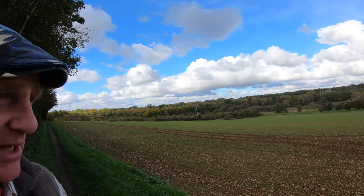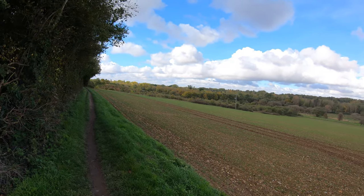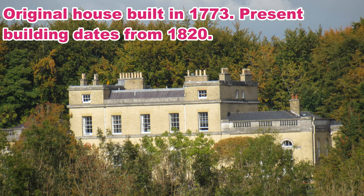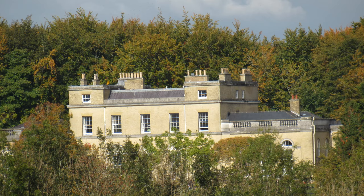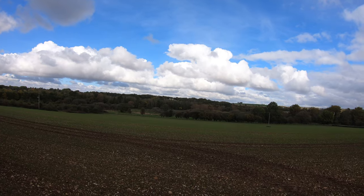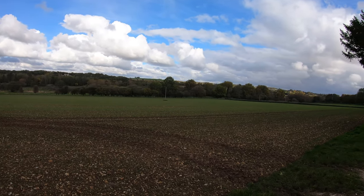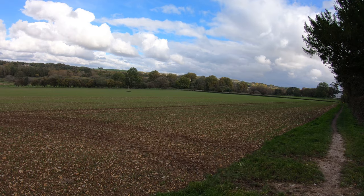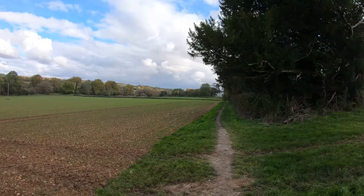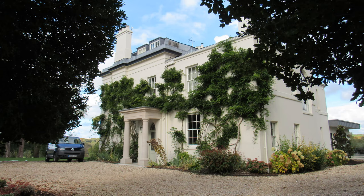Some terrific views looking north from a little ridge that goes along the top. In the far distance, the building there is Worthy Park House. That was built in 1773. It became Princess Mead School in 1999. And then just panning around the field, looks as though it's been planted with winter wheat by the looks of things. And then turning right, far distance, that white house there is the old rectory of the Easton Church.